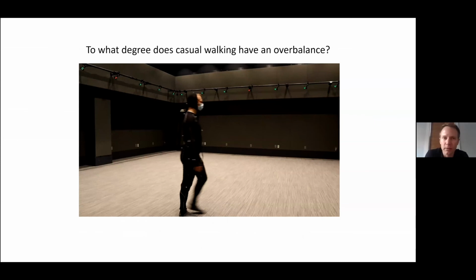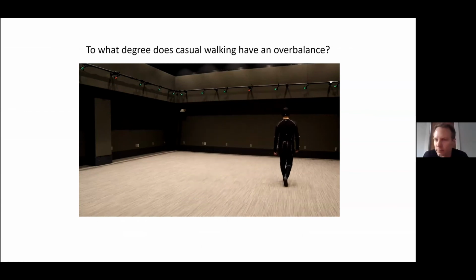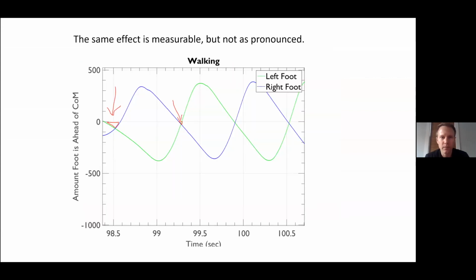So the next thing I was curious about, and Praneeth was curious about, is to what degree does casual walking have an overbalance? And do we use perturbations of our center of mass to communicate intent or to create intention within ourselves? So here I'm casually walking. I'm trying to do so without thinking about what I'm doing. And we were able to measure the same effect using walking. So there is a brief moment where by several millimeters, my center does precede both my legs. And it's not as pronounced as when I'm doing this intentionally to communicate a strong intention to another person, but it is apparent there, which is interesting. And I think that we can look at this to try to develop more intuition about how we perturb the center of mass in order to interact with ourselves or with other objects in our environment.